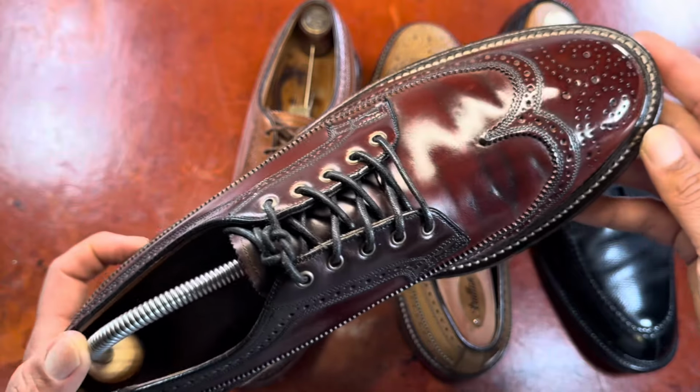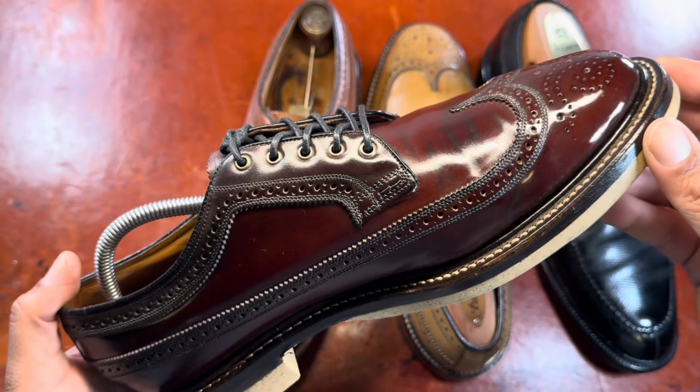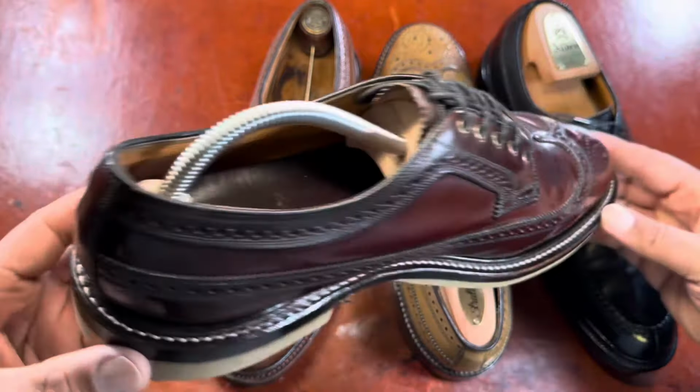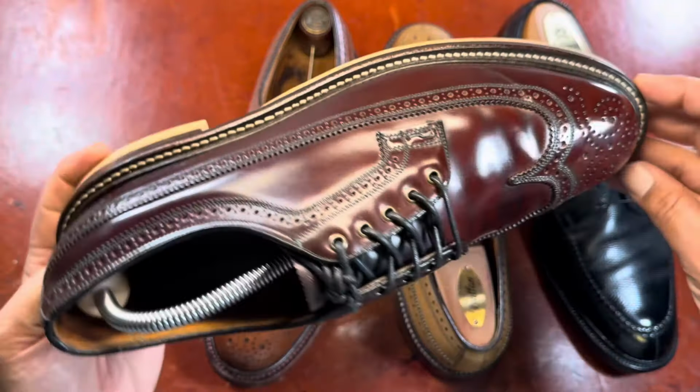And I always use shoe trees to maintain the integrity of the shoes once they are not on my feet. So you can see how beautiful this came out using those Pure Polish products and the ebony stick, all designed for shell cordovan.